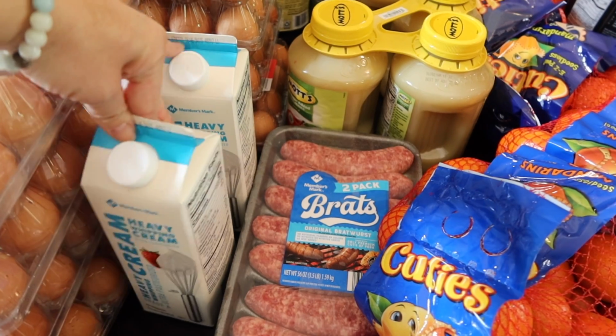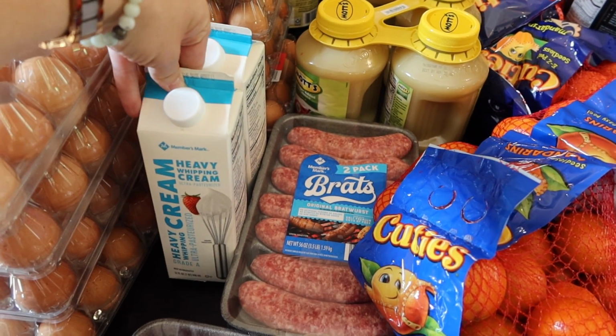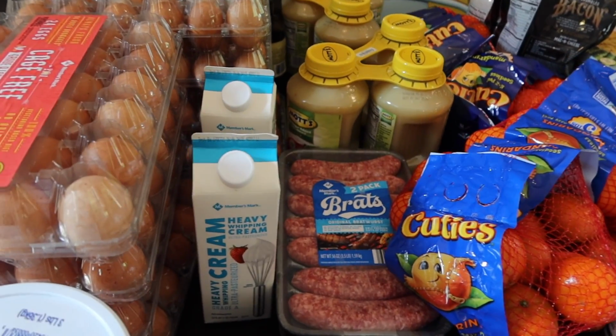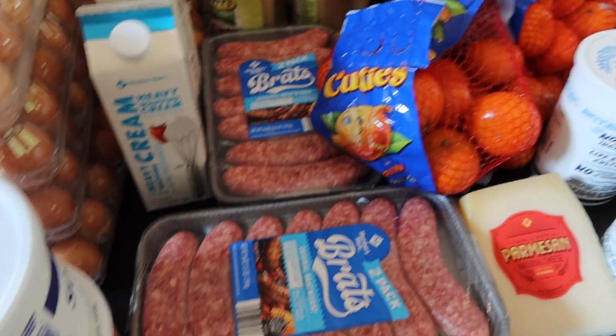2 things of heavy whipping cream. I'm gonna make buttered chicken this month, which will use at least 1 of these, and we can always make whipped cream on something. We always find ways to use heavy whipping cream.